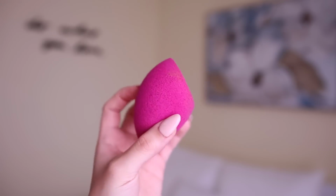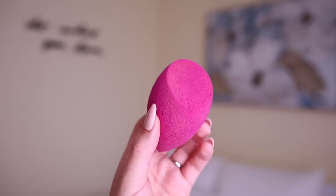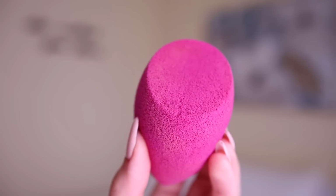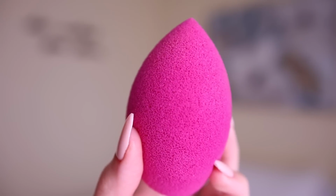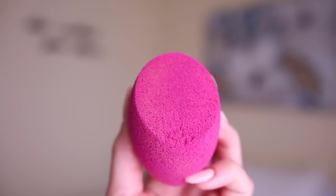Total Face Sponge. This will make any foundation look flawless, no matter how thick it is, no matter how light coverage it is. I love the little tiny holes in it. I know some people don't, but I feel like that is the key to what makes everything look super flawless. I just love everything about this sponge. I like how it's angled, I like how squishy and bouncy it is.